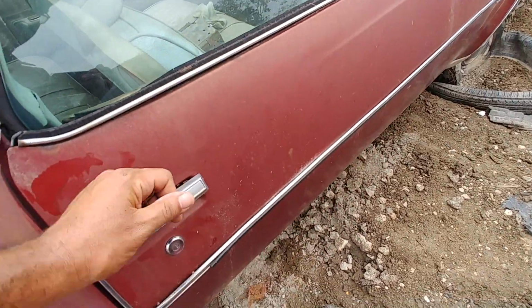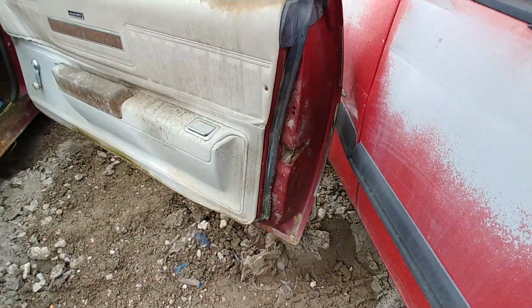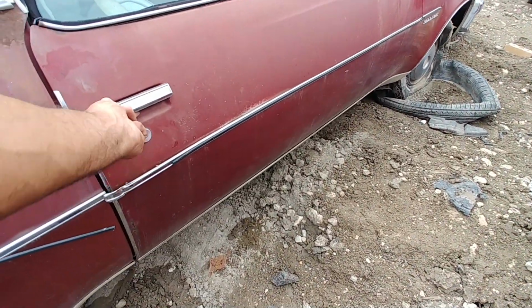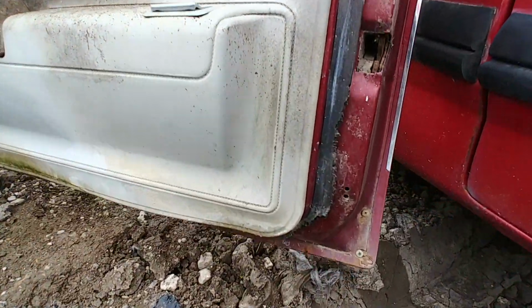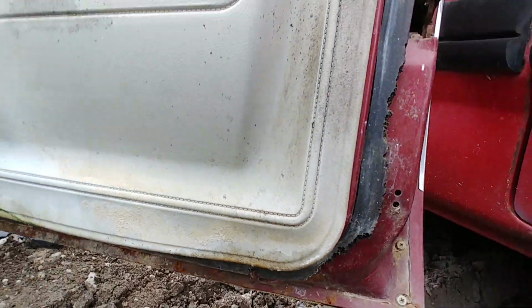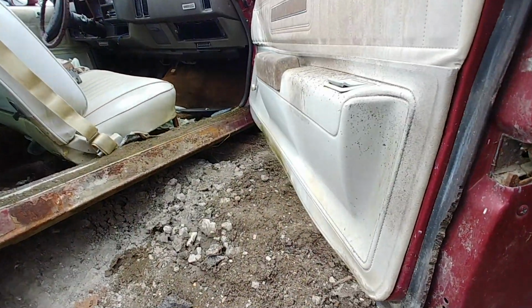How's that door? Ooh, that's a heavy door. That is a heavy door. Got the trim on the bottom of this one. Yeah, that trim looks good too. Look at that. It's nice trim. Yeah, I'd say so. A good trim there.